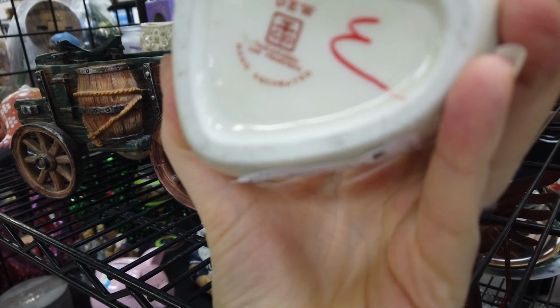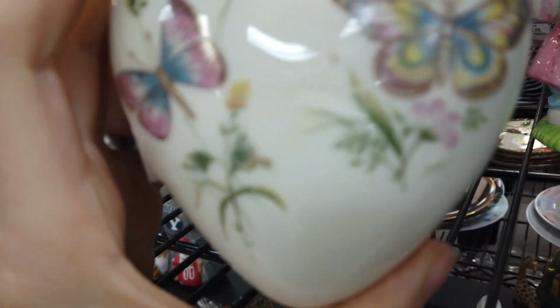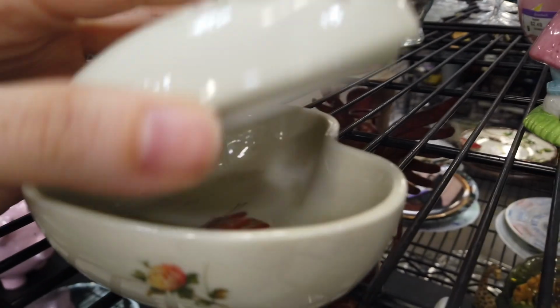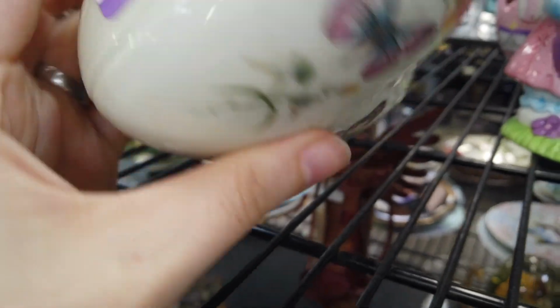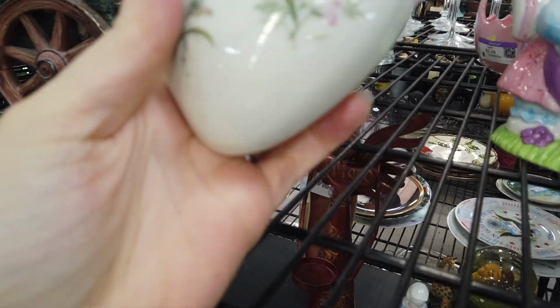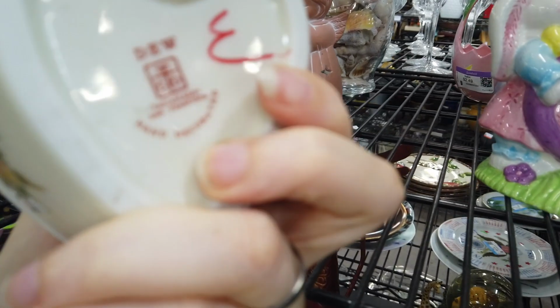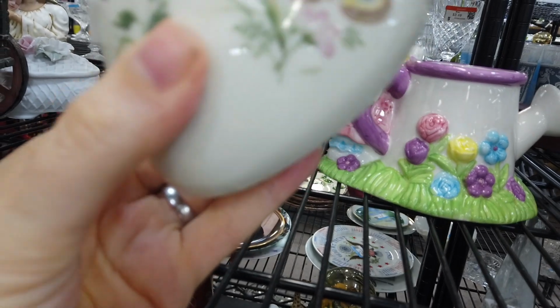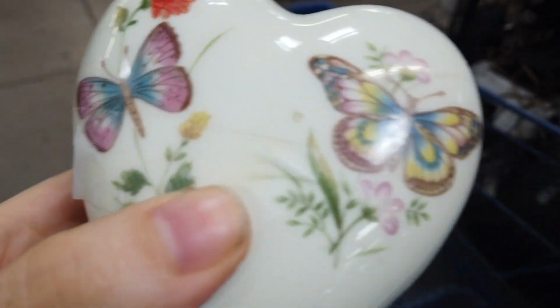And next, I picked up this butterfly porcelain heart box. It said something on the back that I couldn't make out. Let's see if I can do a shot of that. I think it said Dji San Francisco hand decorated. And because of that, it looked pretty modern to me, even though the butterflies and the colors looked more retro. But I did decide to pass on it because, well, actually first I put it in the cart.